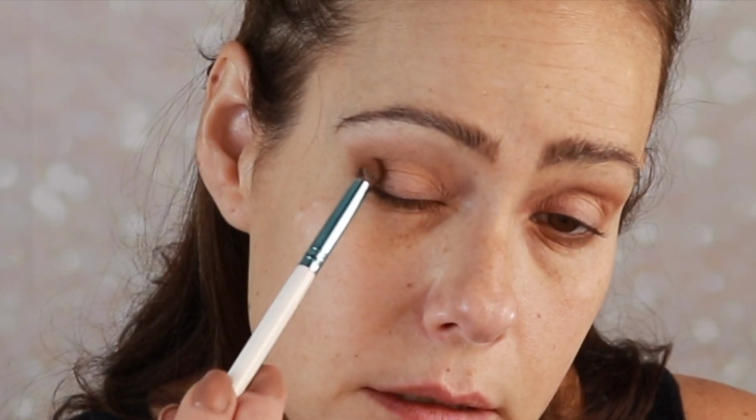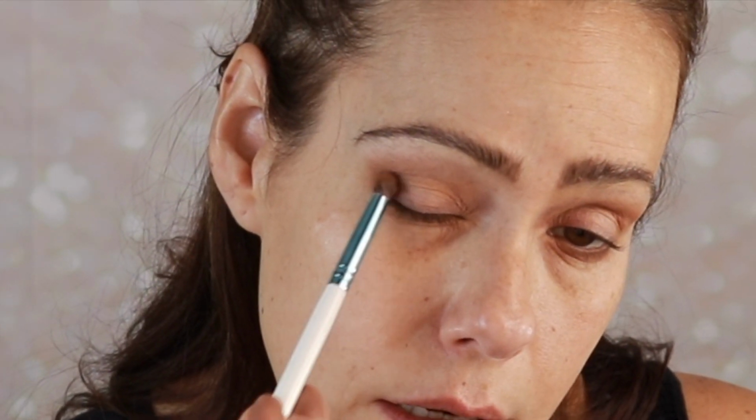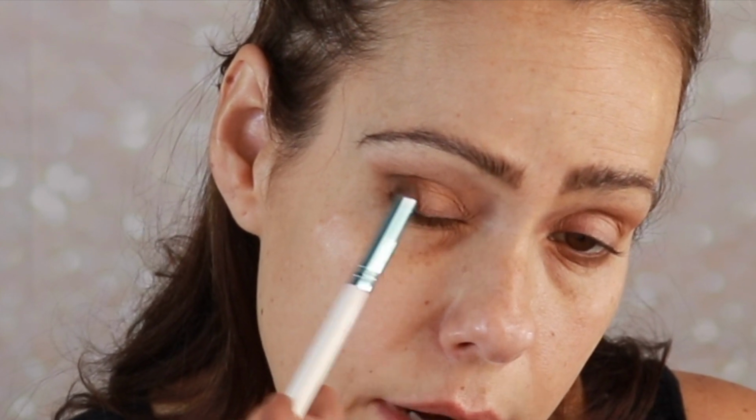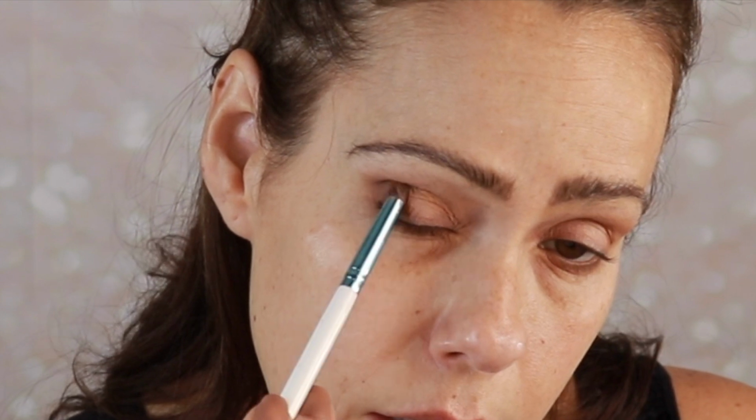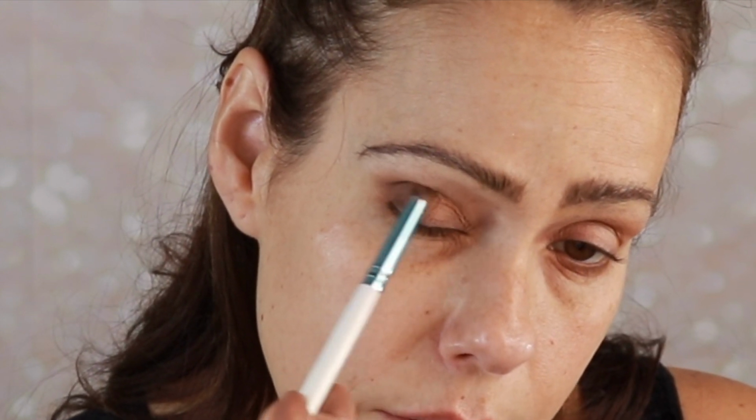Now you could go into this darker shade or this black for the outer corner. I think what I'll do is I'm going to go into the darker brown, and I'm just going to sort of stamp this on right in that outer corner, and then pull it up a little. I'm not going above the crease.